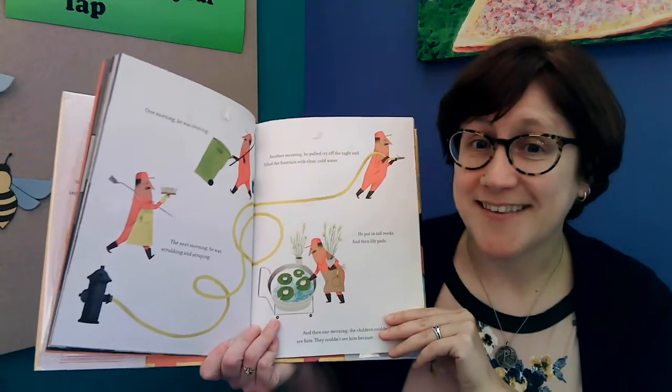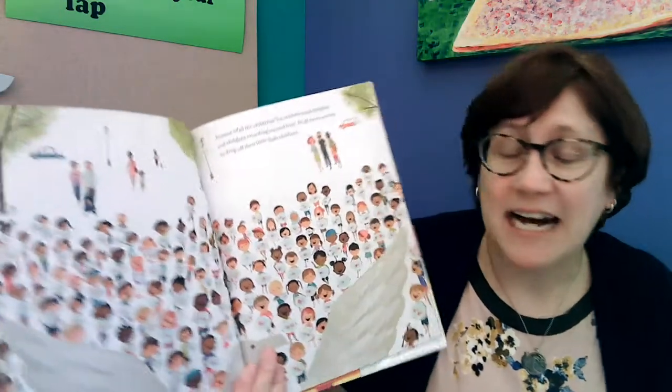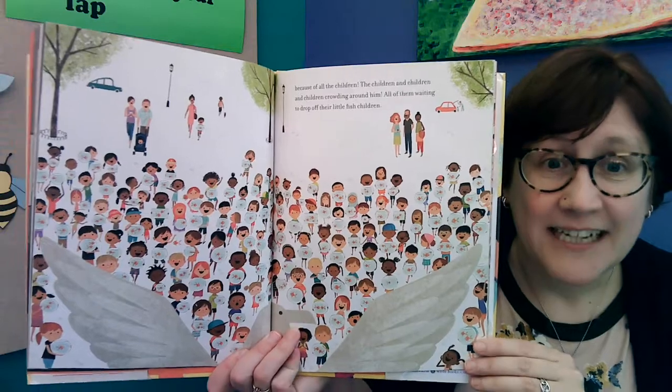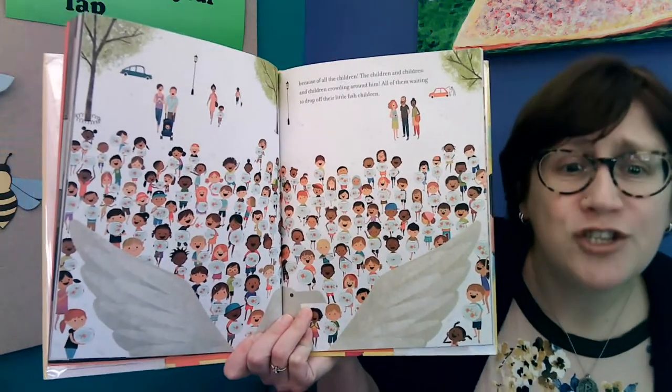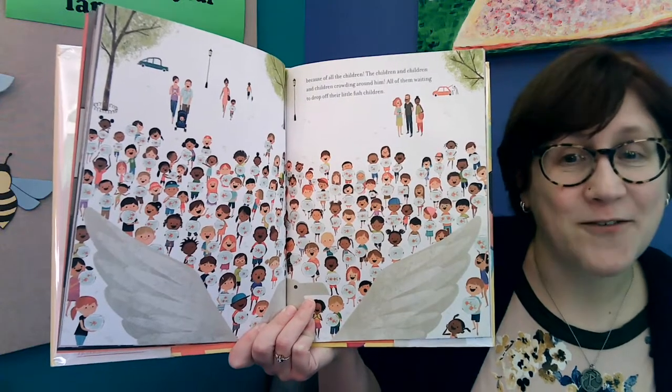Oh, that's a good guess. Let's see. Because of all the children. The children and children and children crowding around him. All of them waiting to drop off their little fish children.